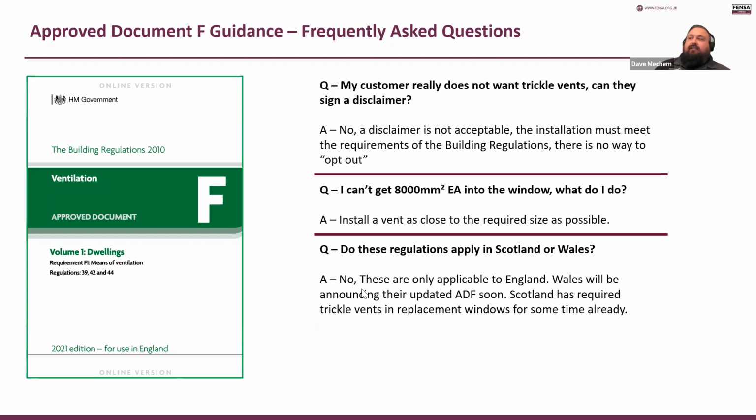My customer really does not want trickle vents. Can they sign a disclaimer? No, disclaimers are not acceptable. We've had a memo out from the department saying that a disclaimer is not acceptable. They must meet the requirements of the building regs. There is no way to opt out of it. You can't have your customer saying, oh, I don't want them. There's no opt-out of the building regs.